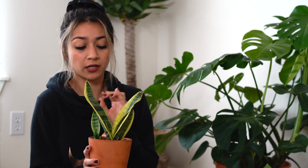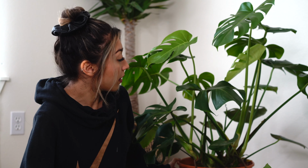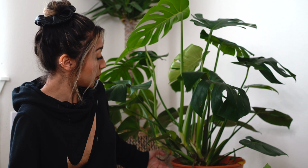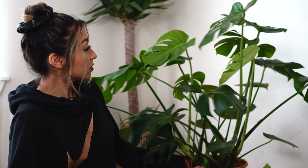So those are very low maintenance plants. And then up next, my pride and joy is this monstera. This monstera was, I think, my very first big houseplant. When I bought it, it was a lot smaller. This is one of the original leaves that's been there since I bought it, and it's getting weird and droopy. But anyways, this one has given me a lot of new leaves.